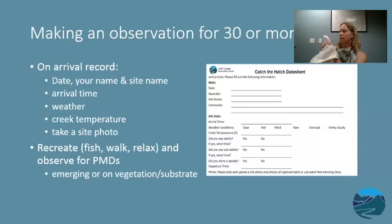Try and delicately, once you feel like you have it in your pocket, you can then release, grab your vial, and put it in. Take a photo of it. And one thing I forgot to mention, while you're upon arrival, when you're recording your first observations, take a site photo, a sort of landscape photo, so we can see what the conditions looked like. You know, if it was cloudy, what were the flows looking like? That'll be great. All right.